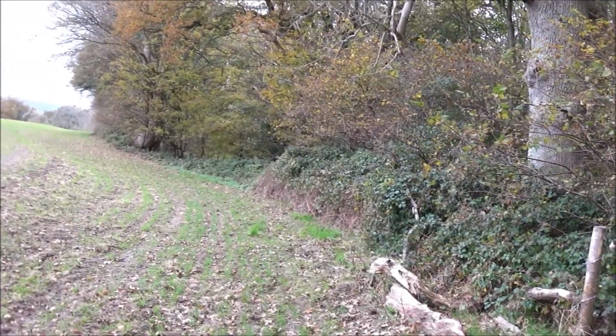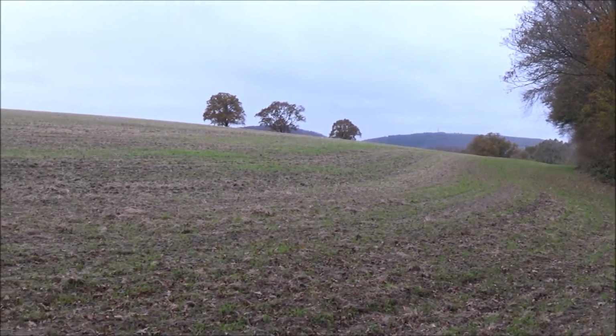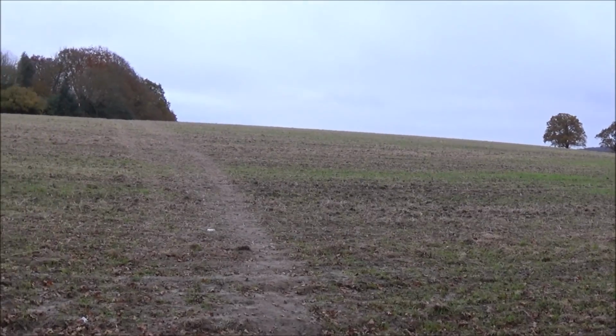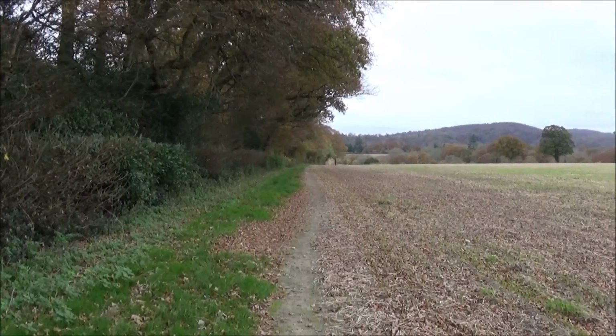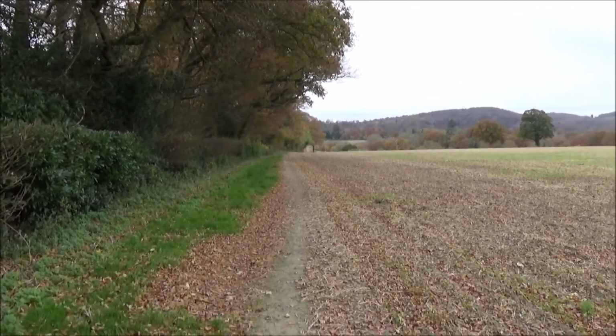Now we come out into an open field. Butser Hill in the distance. We're going to follow the hill up this gentle slope. So we carry straight on, skirting the other woods.